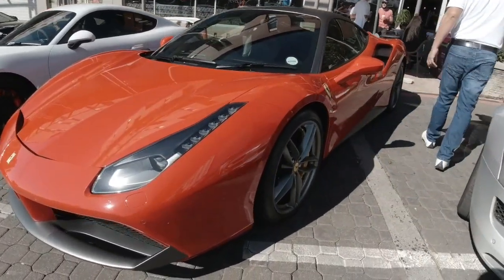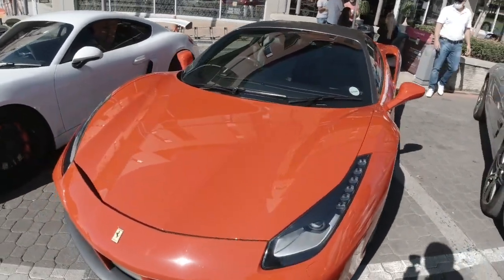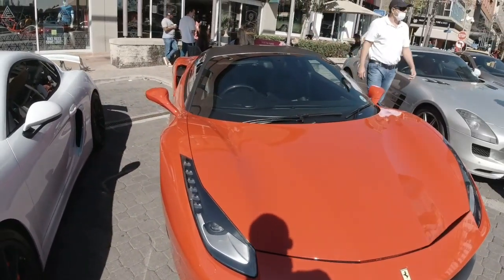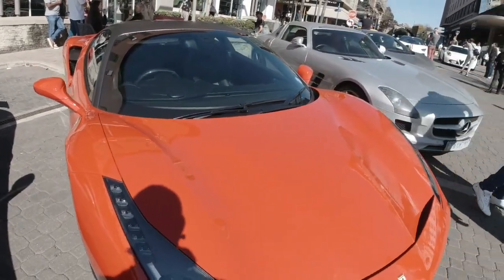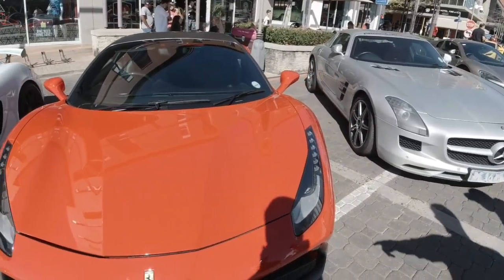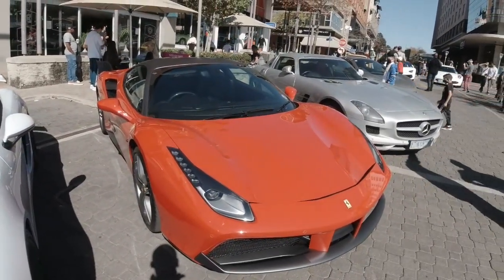Ferrari 488 GTB. 660 horsepower, 3.9 liter twin turbo. Yeah, the name 488 comes from the size of each cylinder, which is about 488 cubic centimeters. That's where the name 488 is derived. But yeah, V8, like I already mentioned, around I think 760 newton meters of torque.